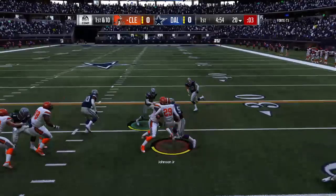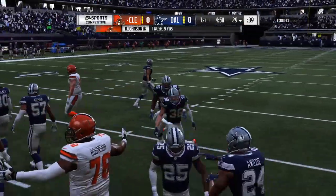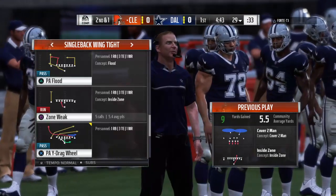And they'll start the drive on the ground with Johnson. And he's able to plow forward up to about the 29, just shy of the 30. Give him 9 on the carry that time, and they're set up with a 2nd and 1.